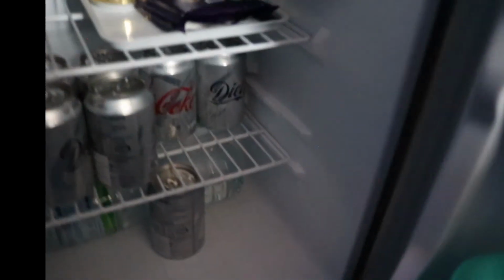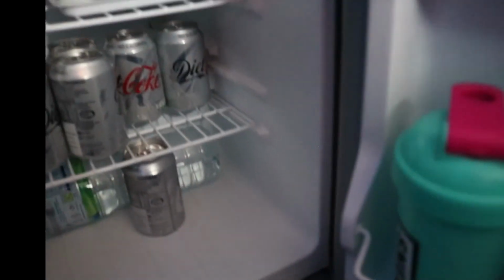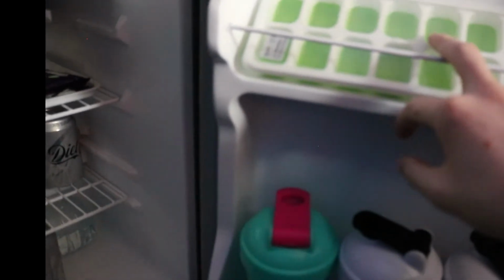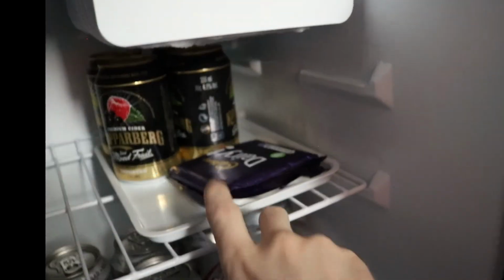And then for the last part, I'm going to show you my little mini fridge that I've got up here. I've had this since the beginning of April, and I'm forever wondering why I didn't invest in one sooner. So that's a used ice tray which needs to go downstairs and be refilled. I have 3 Sneak bottles in here. Then on the drip tray I have 4 beers and I have some chocolate.